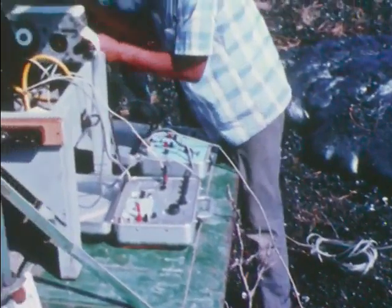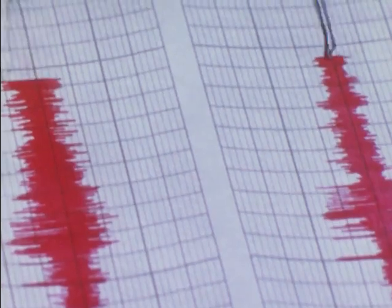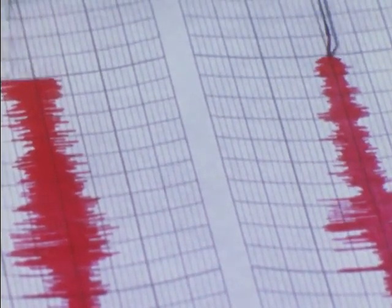Portable seismometers and a recording seismograph are set up to monitor the volcano. The seismograph shows that activity continues below the surface.